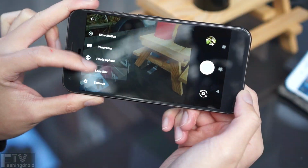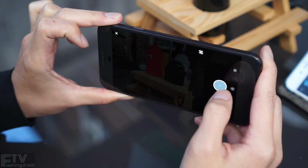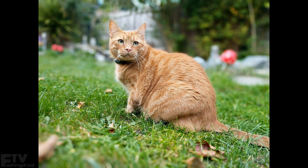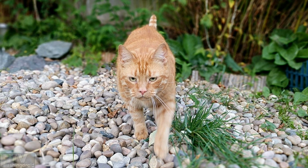Speaking of the camera, the lens blur mode is definitely worth a mention. It's nothing new, but software does evolve and improve as time goes by. Now it gives much more natural photos with decent bokeh close to the iPhone. Not as good, though. On the iPhone, the bokeh steps in more gradually.